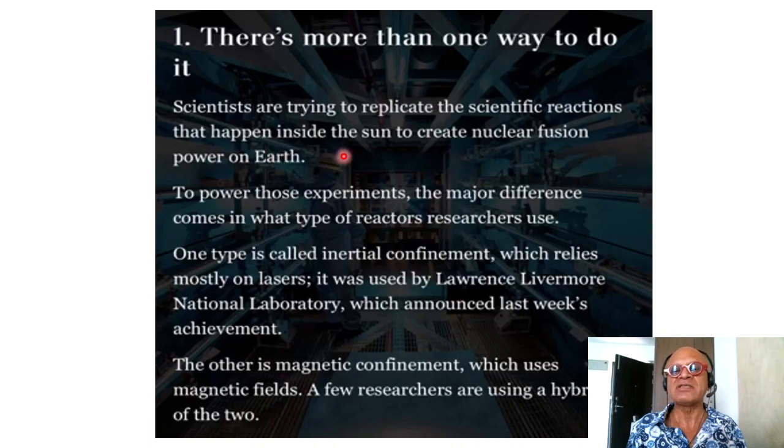There's more than one way to do it, so that's the ignition. Scientists are trying to replicate the scientific reactions that happen inside the sun to create nuclear fusion power on Earth. To power those experiments, the major difference comes in what type of reactors researchers use. One type is called inertial confinement, which is what NIF used, which relies mostly on lasers. It was used by Lawrence Livermore National Laboratory, which announced last week's achievement, which we looked at already. The other is magnetic confinement, which uses magnetic fields. A few researchers are using a hybrid of the two.